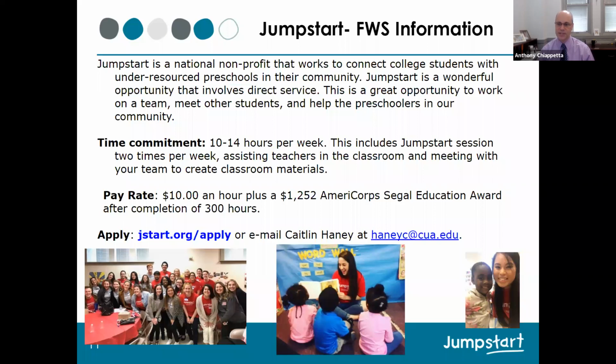But if you're interested, they offer 10 to 14 hours a week. Their pay rate is $10 an hour, but if you do 300 hours, you can actually earn an AmeriCorps grant, extra money basically, of another $1,252. So it's a good one for money, but it's a great one for getting in touch and dealing with students and building up experience, especially if you have education or want to work with that student population. So Jumpstart is a very good program.